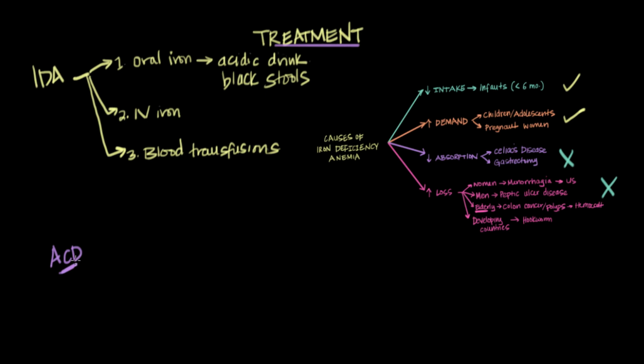So giving iron wouldn't help, and not only would it not help, but all of the iron that's given and then subsequently stored in the liver eventually leads to damaging reactions in the liver, and it can lead to an independent disease of the liver. So anemia of chronic disease is never treated with iron, because not only does it not help, it can actually hurt the patient.